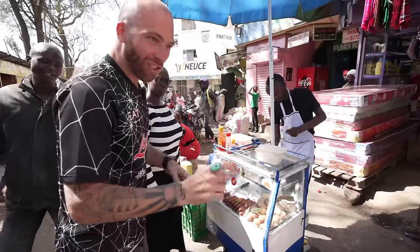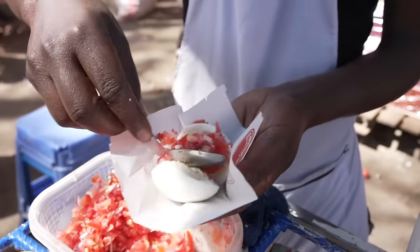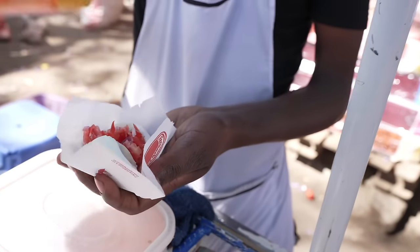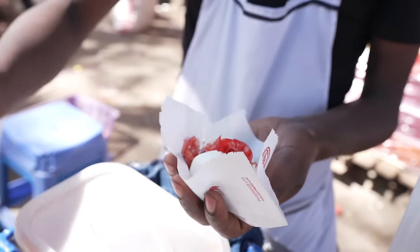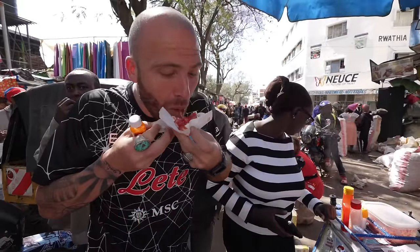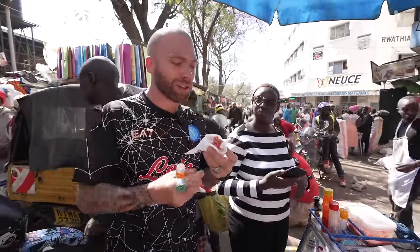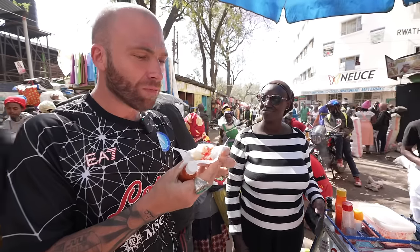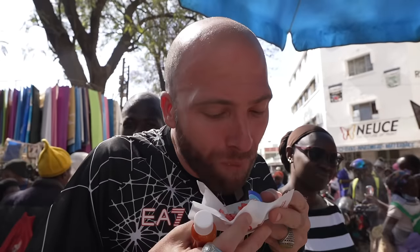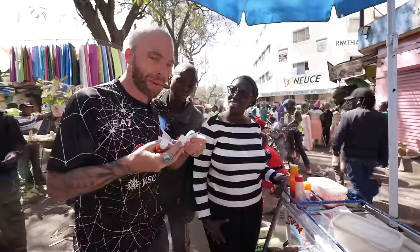One of my favorite street food snacks in Kenya. So just hard boiled egg, they cut it in half. They add some tomatoes, a little bit of chili. And for me, I'm gonna add some of my chili, because I brought this today. Oh, way better with my sauce. Kachumbara, tomatoes, onions. It's very kali. Very good. How does it taste? It's so delicious. I mean, it's all about the eggs here, right?